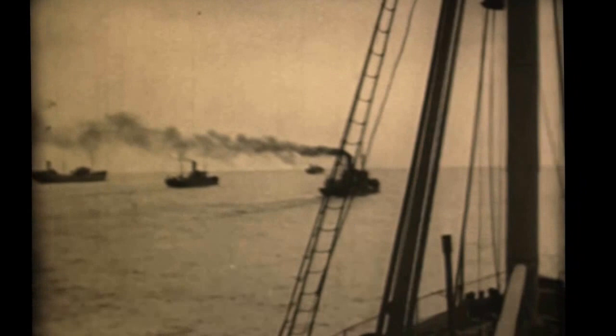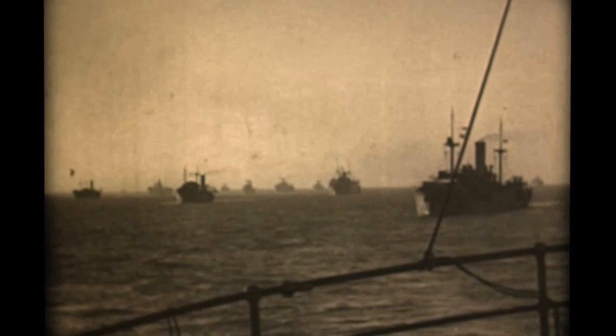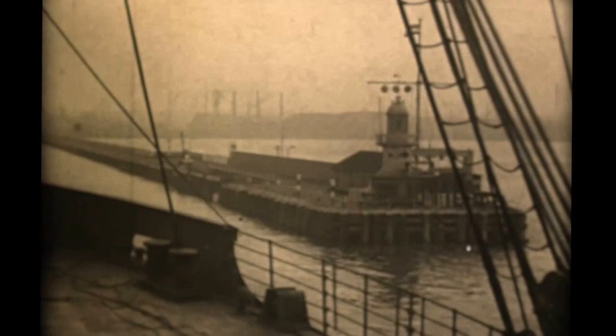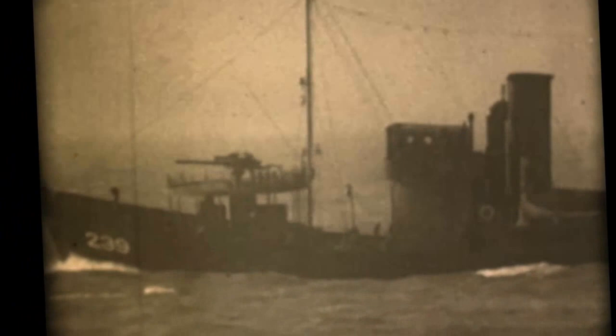It is the destroyers and aircraft which have the job of escorting the merchant vessels bringing Britain supplies. The Germans have tried hard to beat the convoy system, but they have failed. As in the last war, so in this, the convoy system has proved its efficiency. Undisturbed by bombs and shells, the long lines of ships pass up the Channel to our ports.